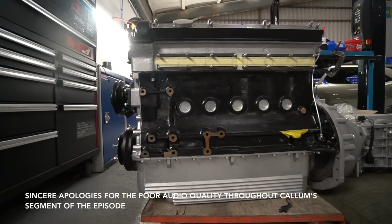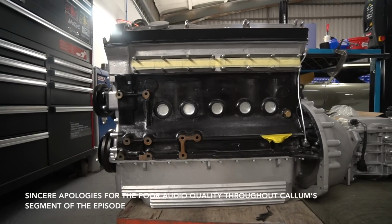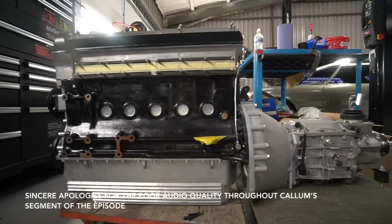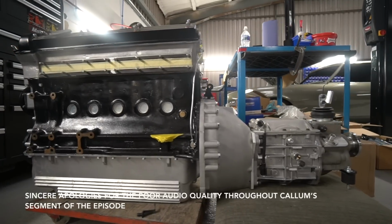And another thing we were looking at was wanting to put some NOx sensors on the engine, and the block, as you can probably see, is completely blank on the sides. There's nothing really there in terms of bosses on the casting to mount NOx sensors to.